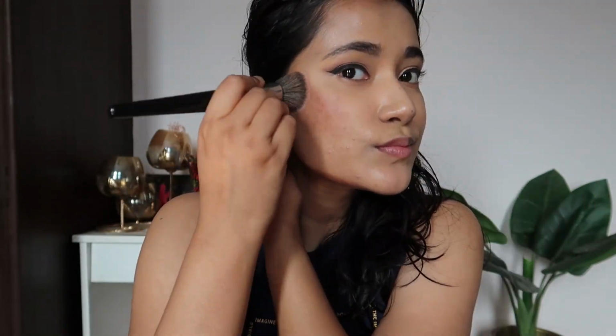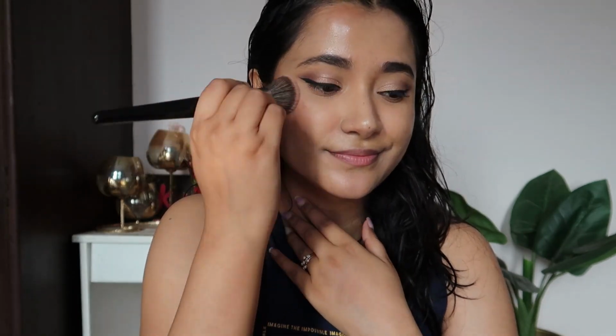And another good thing about it is once you use this, you don't feel the need to add any powder bronzer on top because it almost settles to a powder finish. It does not remain tacky or shiny. Because it's a cream, you would expect it to do that on your skin, but it does not do that, which is again something that I love.